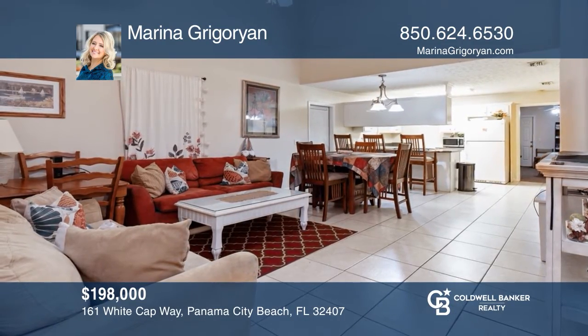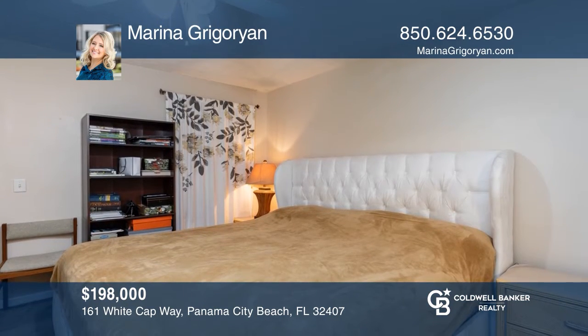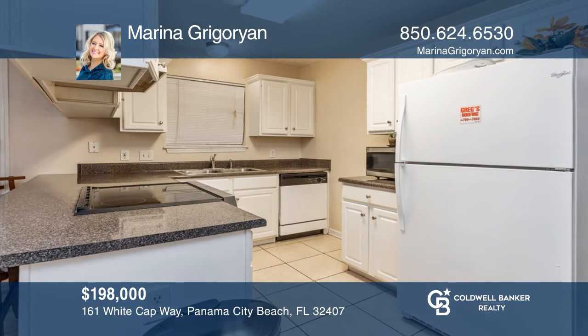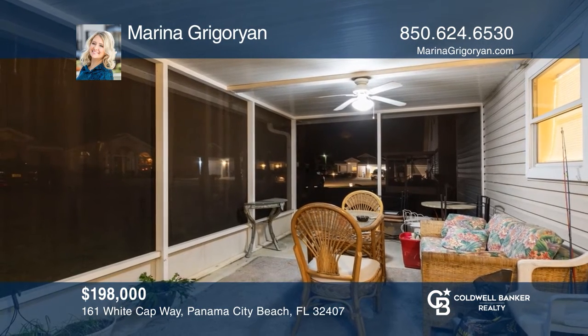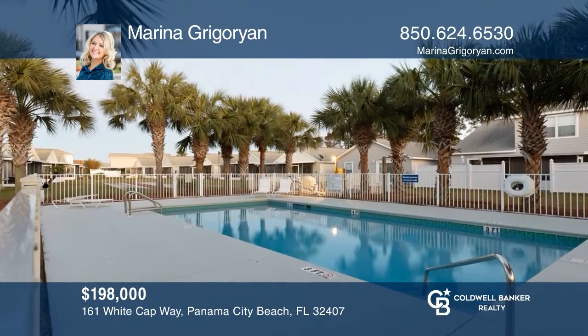This beautiful three-bedroom, two-and-one-half-bath beach townhome is located in the gated community of Palm Cove. On the first floor, you'll find the master bedroom and master bath, the kitchen with a walk-in pantry, and the laundry room. You can also enjoy the large screened wraparound patio, which is great for entertaining or relaxing. Don't wait. Schedule a tour with Marina Gregorian before it's too late.